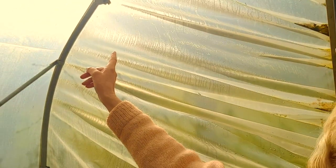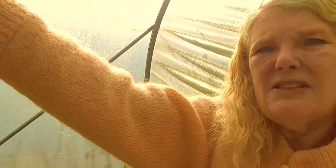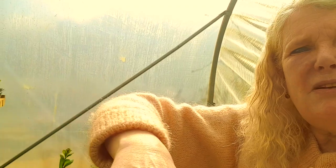This polytunnel does get really lovely and warm, and it is the ideal sort of spot. I mean, you get the sun all day. So the sun's up here right now, over here, and it comes round here, and it sets over there. So all day long the polytunnel gets sun, and even when the sun goes over that way behind the trees, it still comes through and in around the front.